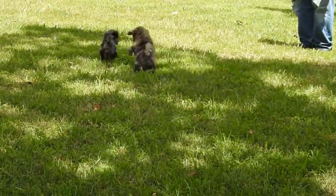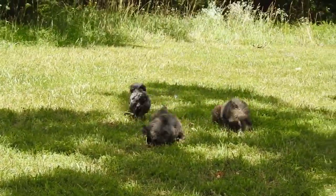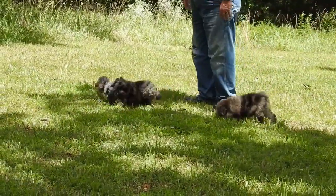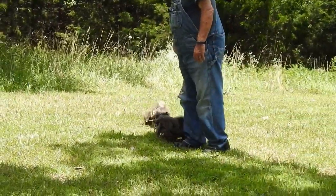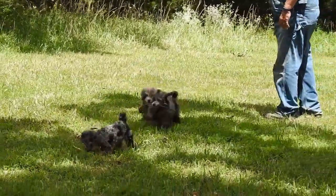Their biggest brother was black, turning silver, and he was the biggest one. I wouldn't be surprised if he's already close to 6 pounds by now. And Betty Lou's sister is out in the Santa Barbara area.